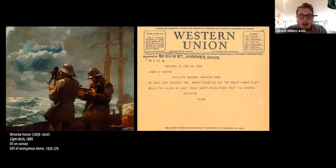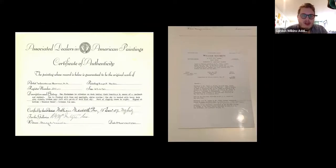And Eight Bells was already well known at the time of its purchase. And here we have 2 examples, actually the telegram is included, so 3 examples of ephemera connected to the purchase of Eight Bells. These documents can be seen in our Museum Learning Center in a focus exhibition that I organized, drawn from our archival collections, which I gave a talk on a few months ago, which you can see online if you're so inclined.